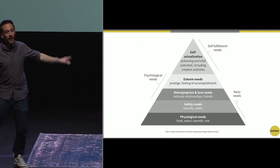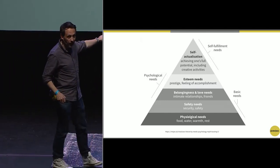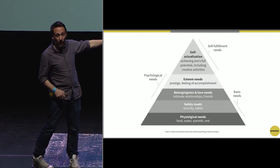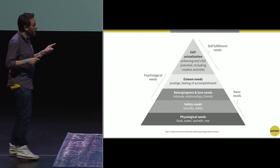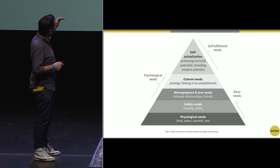So I know what you're thinking. There is some psychology for motivation. This is Maslow's hierarchy of need. You've probably seen this in a presentation by a 50-year-old white creative director wearing thick-rimmed glasses and Crocs, probably. So Maslow's hierarchy of need is psychology, and it talks about the importance of various elements.